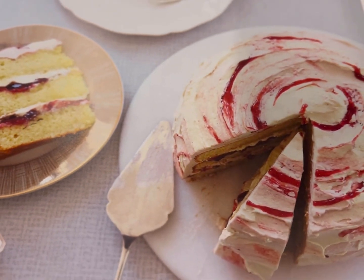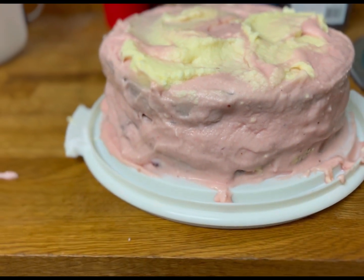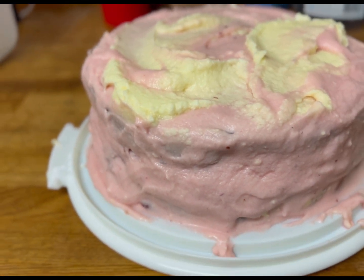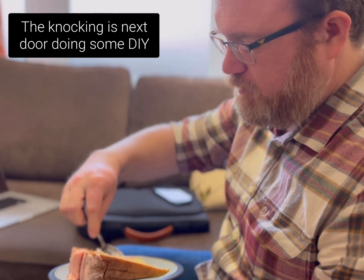Cake number 2, raspberry ripple. This is what it's supposed to look like. And it feels a bit like a dismal failure. Trouble with the icing. So I'll make sure I've got a bit of the topping and a bit of the cake. It's nice. It's not as good as last week's cake, but it's still nice cake. Excellent.